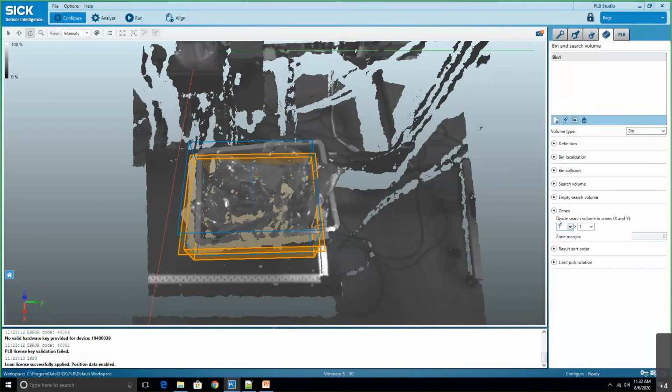There's a lot of these features for optimization in here. SICK has had the PLB product for 10 years at this point. So we've been adding features based on customer feedback for a long time. So there's a lot of features in here that are based on optimizations that customers have requested and we can do.